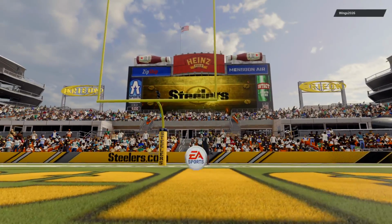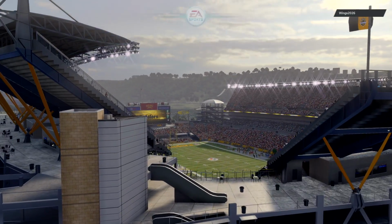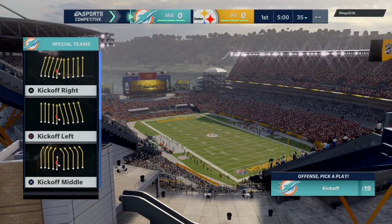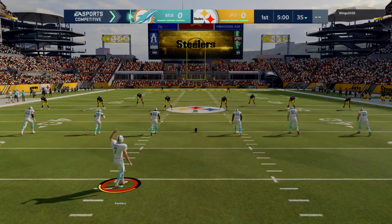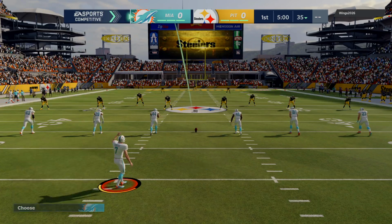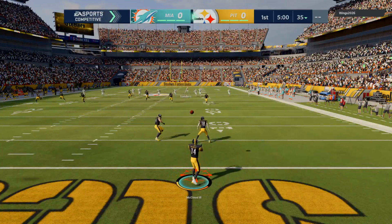EA Sports is in the Steel City at Heinz Field in Pittsburgh, PA. This was the scene just a few moments ago as the Pittsburgh faithful were fired up by the hometown Steelers taking the field. They're all set as they'll match up with the Miami Dolphins. Jason Sanders to kick off for Miami. Here's Jason Sanders now to get this one started, and we are underway from Heinz Field.